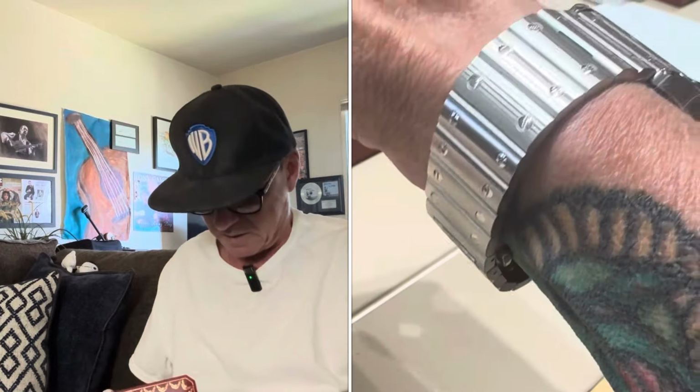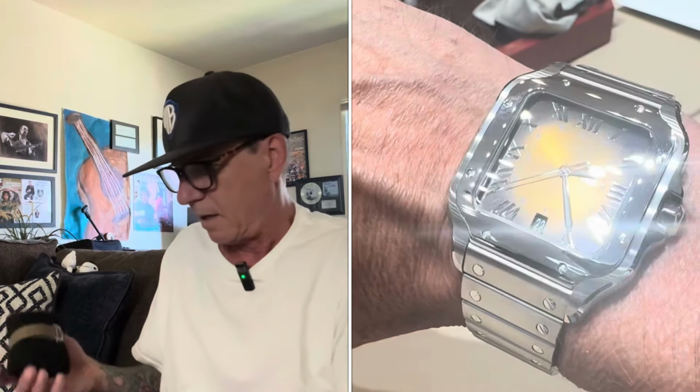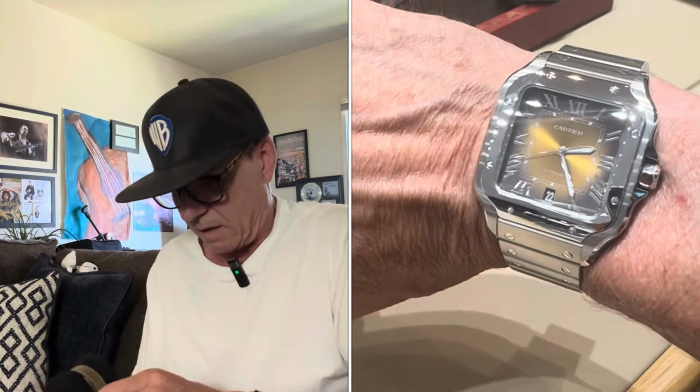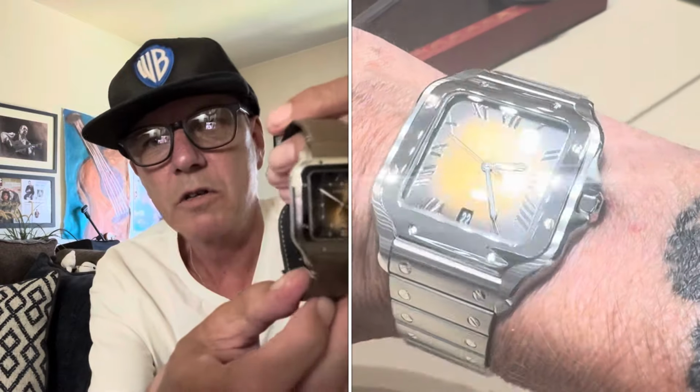Ta-da! The brand new, just came out, Santos brown dial. It's absolutely beautiful when you see this in person. Now it has the bracelet as well, but I just kept it on the alligator strap. So let's take it out and look at it. Let's put this thing on. So first and foremost, there we go. This is the large model.